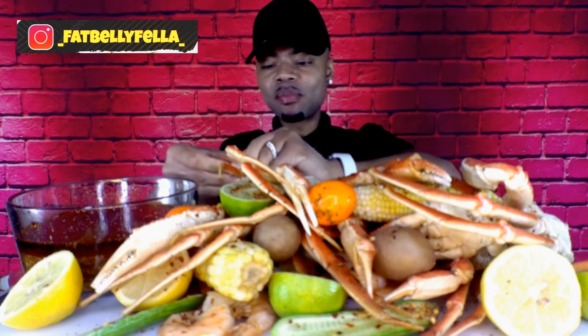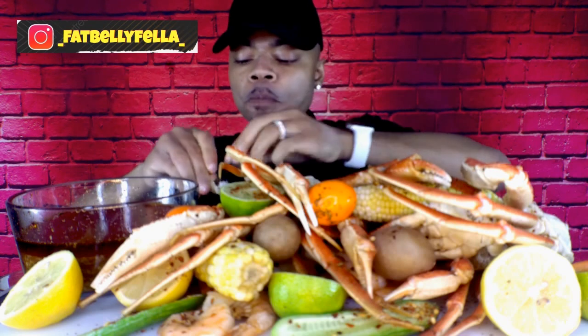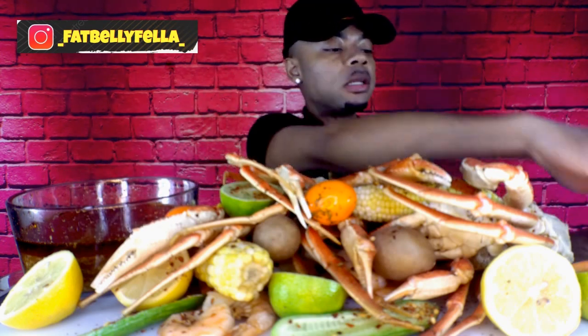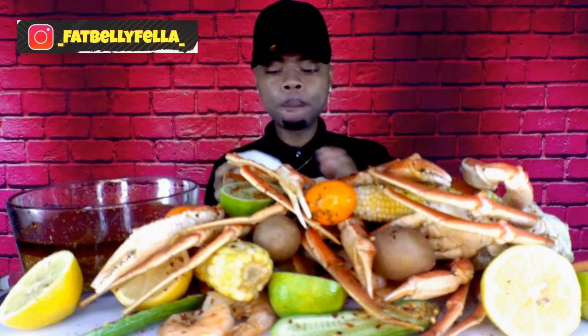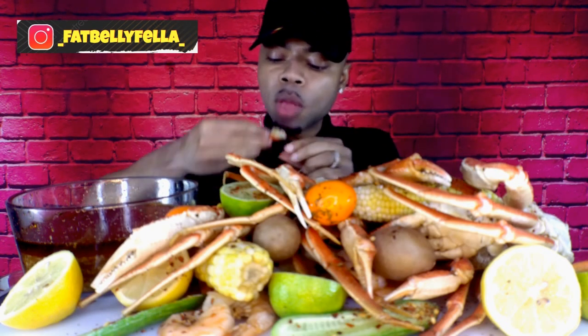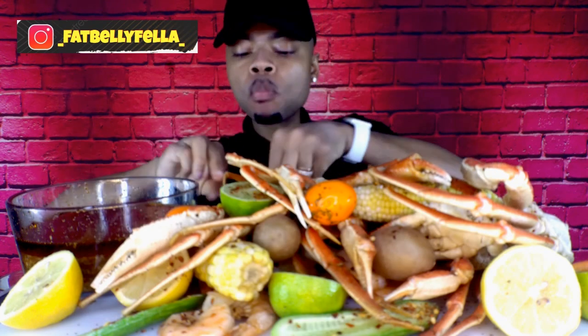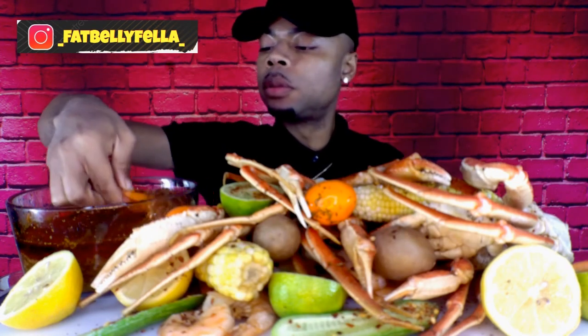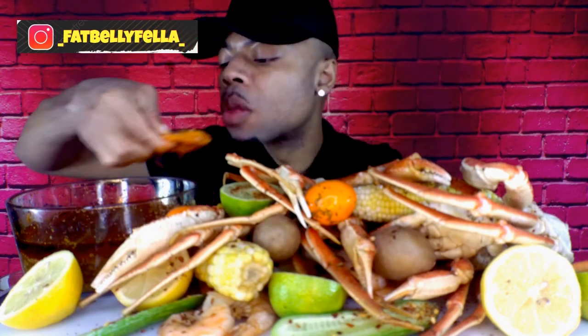Ooh, that's good. That Cajun seasoning, this is my first time using that on these. Clearly it's good because I'm eating these almost without the sauce. But that sauce is too good to just pass up like that. Shrimp. Ooh. Yes.